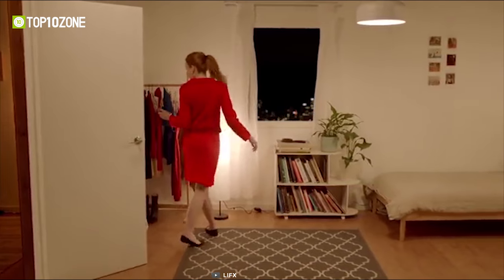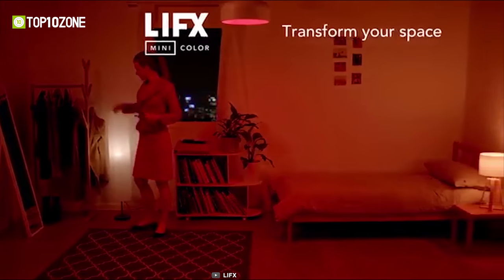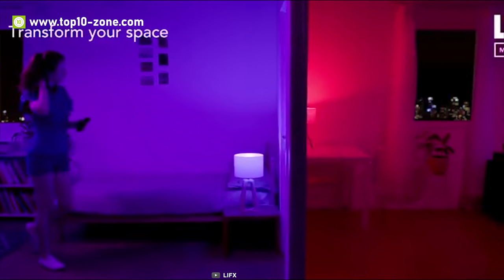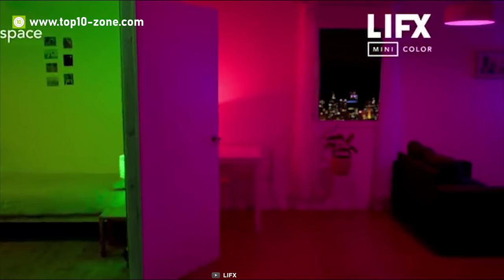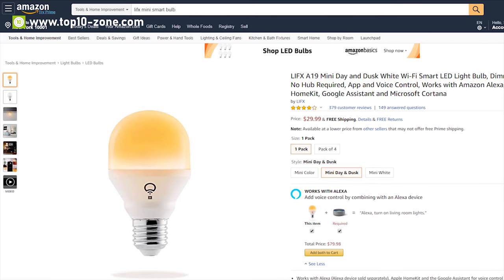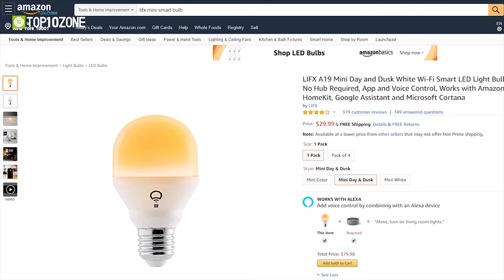If you want to decorate your room with smart lights but don't want to spend much, get the smart light as soon as possible. With good customer reviews online, this product is available on Amazon at around $30.